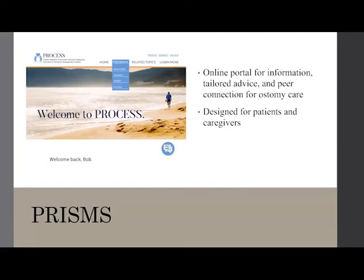The next project that I worked on was called PRISMS, which was originally titled PROCESS, as you can see in this image above. It is a research project that provides an online portal of information, tailored advice, and peer connection for recent ostomy patients and caregivers. Ostomy surgery changes the way that urine and stool exits your body, and patients who go through such an invasive surgery often need support, guidance, and recommendations for how to best adjust to their new situation.